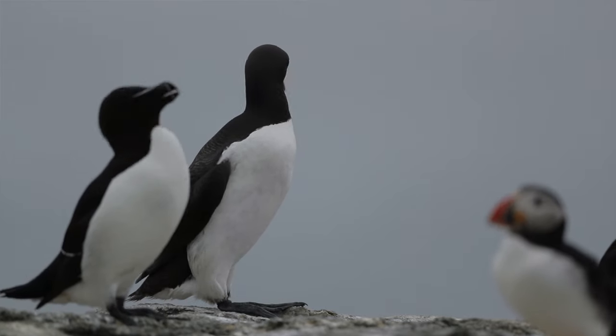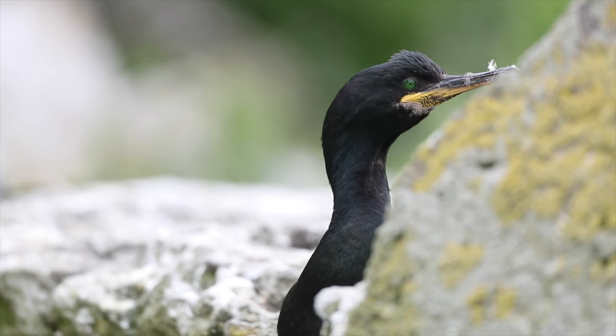Well, I've arrived. I'm here on the island, and wow, what an incredible place this is. There are puffins everywhere, and not just puffins either. We've got guillemots, razorbills, shags. This is just awesome. I think some kittiwakes over there as well. Let me show you some of this.